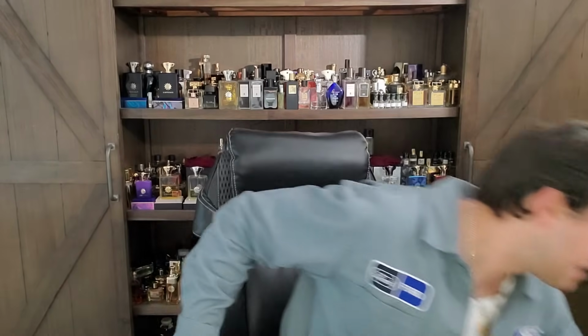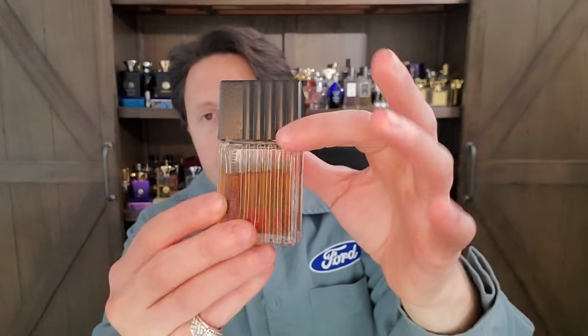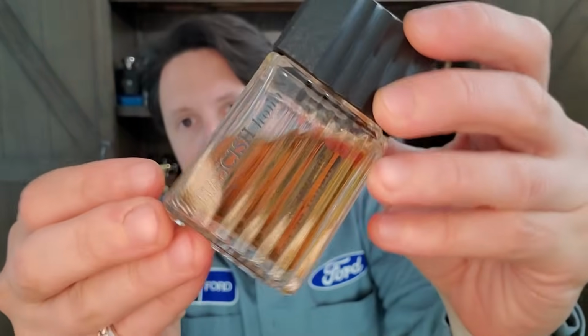28 is from the house of Hashish, or Vijaga, if you will. So good luck pronouncing that. Vijaga. And this is called Hashish Homme, one of the rarest, hardest vintages to find. Like, if vintage fragrances were a boss to beat, this would be at the very end. This would be the final boss. Hashish Homme is an absolute pain in the ass to find. I'm very lucky to have found a bottle. I adore this stuff. The spicy, woody smoke.